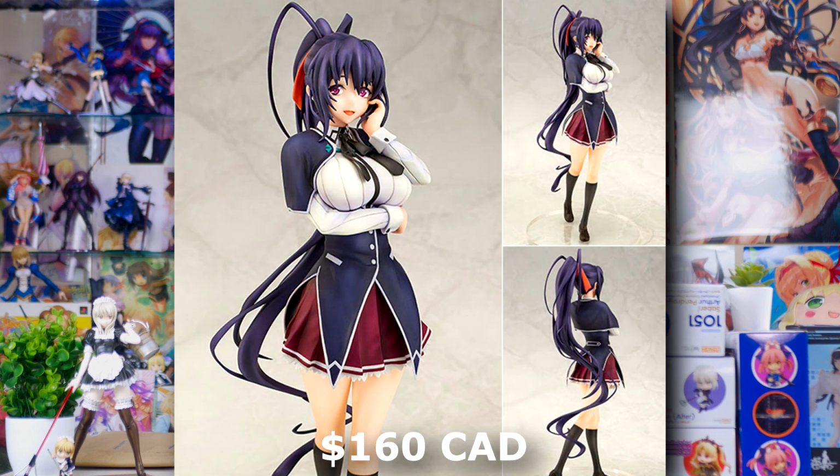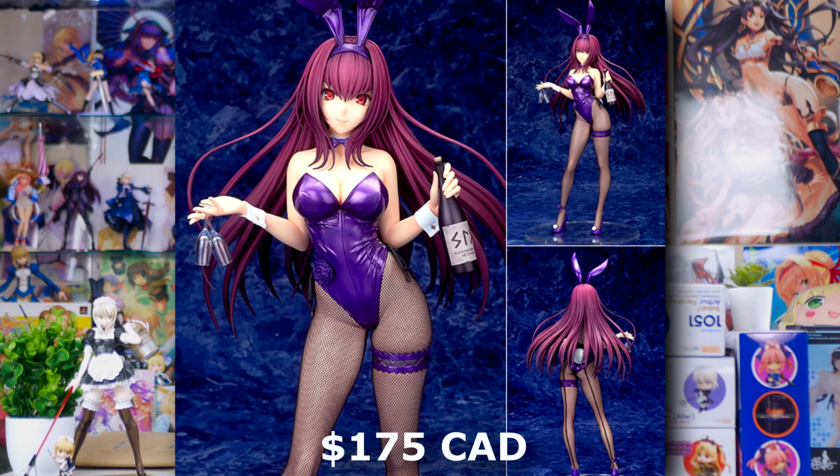Okay, so April's figures, we have Highschool DxD Hero Akeno Himejima 1/7 scale figure made by Fat Company. You guys know I love Highschool DxD, and Akeno is one of my favorite characters, so I had to pre-order it. And next up, we have FGO's Scathach Bunny, That Pierces with Death version. Oh, damn, she's definitely piercing me with death.